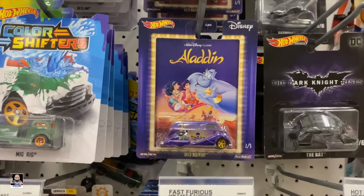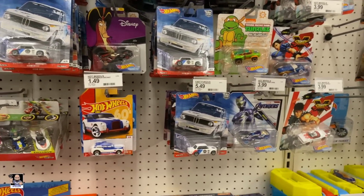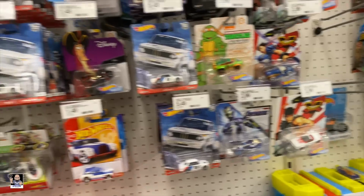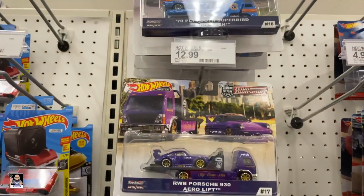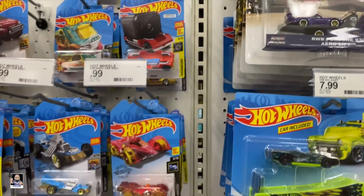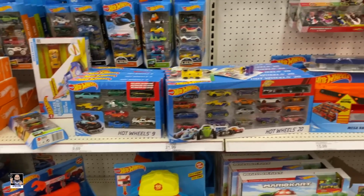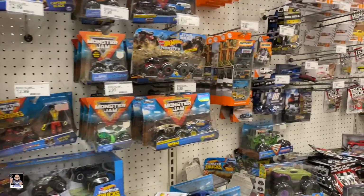There's a Aladdin, some color shifters. Got Rescue right there, looks pretty cool. These are actually pretty neat too, but not into them, but they look good. All right, that's it for all I can see for Hot Wheels right now.